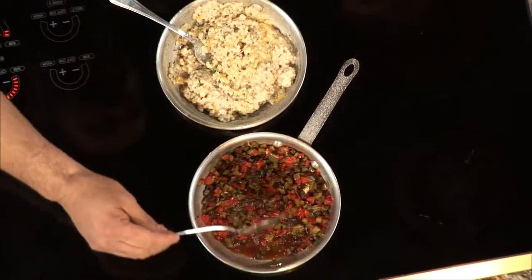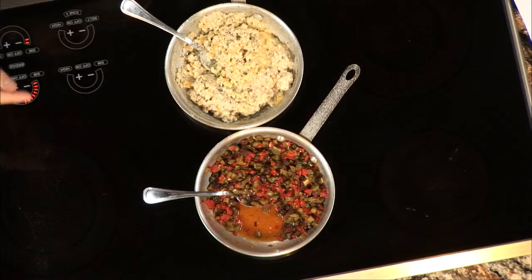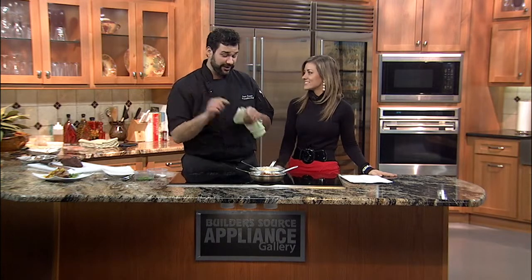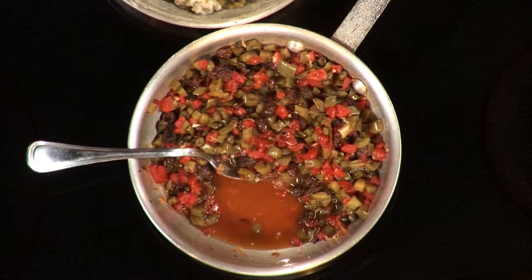Okay, so in here you have red and green peppers, some raisins, capers with the caper juice, and that's kind of the secret behind it. Okay, the caper juice. Everybody always used to strain those things out. They don't like the saltiness, the brininess. That actually makes the dish. And you're keeping it in there. Yes. Okay. A little bit of brown sugar also kind of brings everything in.